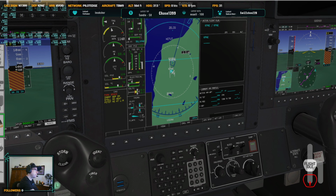1 Kilo Alpha, Seattle Center, climb and maintain 16,000, stampede pass altimeter 3034. Victor 287. American 1216, contact Salt Lake Center 135.77.